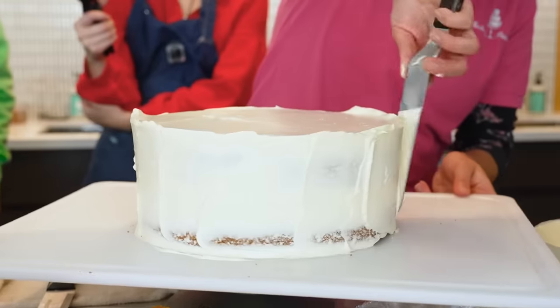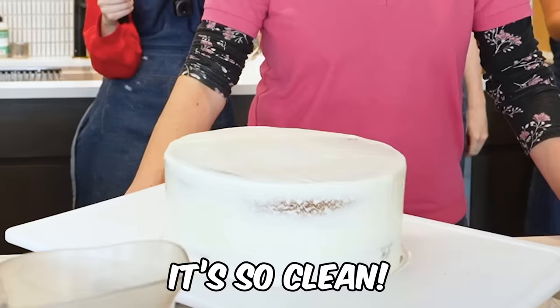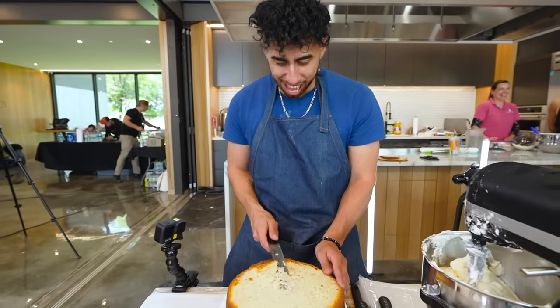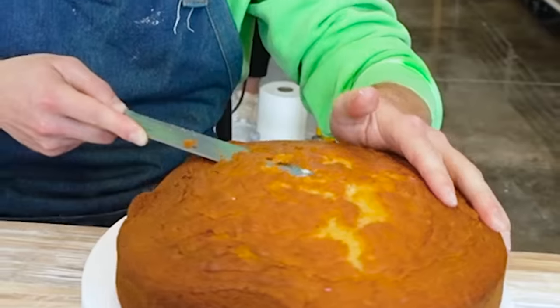Oh, no, no, not the sun. Whoa. Look at that corner, it's so clean. I will give you guys 5 minutes to make your cake look like that. That's pretty flat to me. Nope. I realized when you cut it, there weren't that many crumbs.